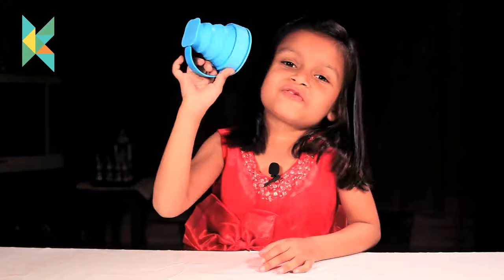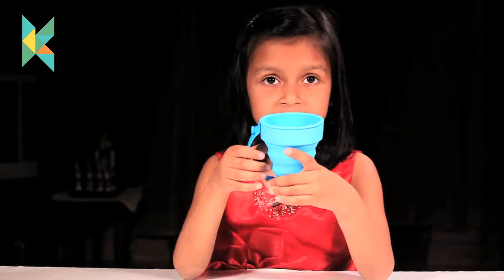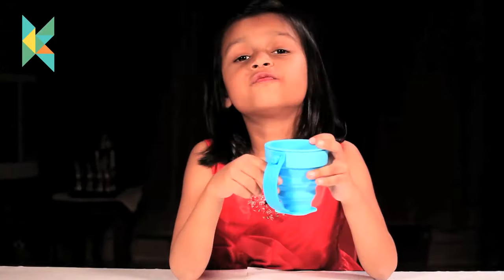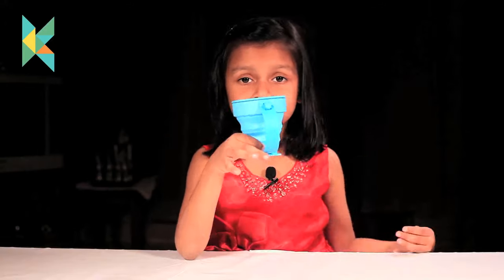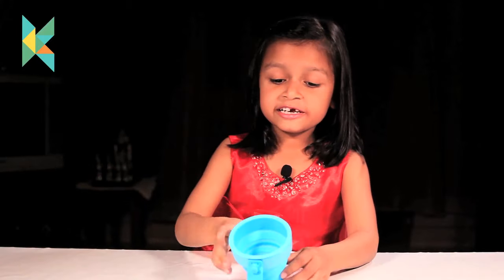If my friends have not got a bottle, I can put water inside this and give it to my friends and they can share water with me. If I'm carrying juice and want to share with my friends, I can share it with this cup. Guys, this is made of food grade silicone. This is safe and healthy. I will definitely take it to my school tomorrow.